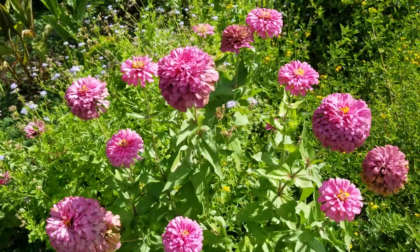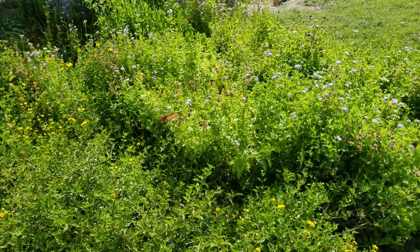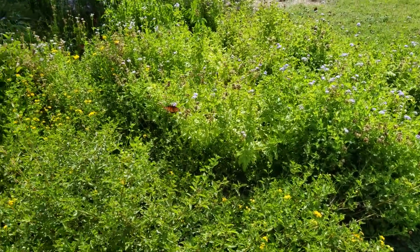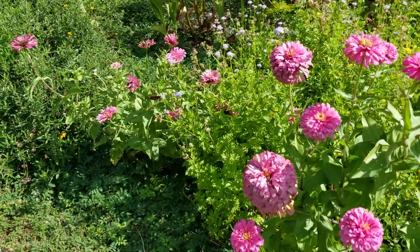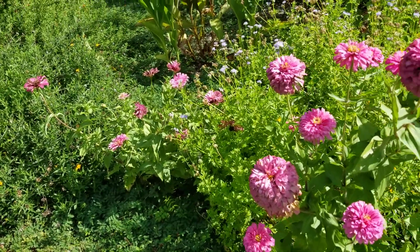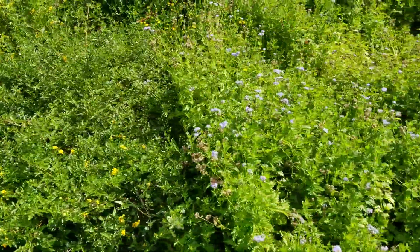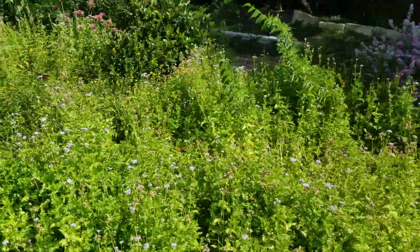It's August 8th, 2020. This is my side yard here. Butterfly and hummingbird garden. You can definitely see the butterflies here. There's one right there. Butterflies, moths, bees, hummingbirds, they're all here. And, you know, when I first started, this was grass.